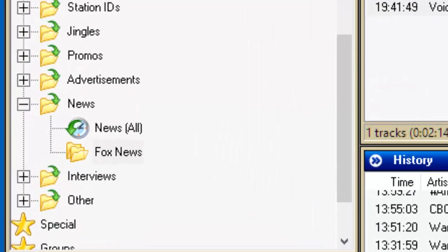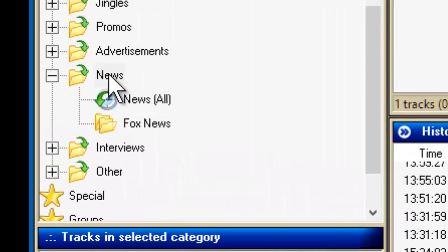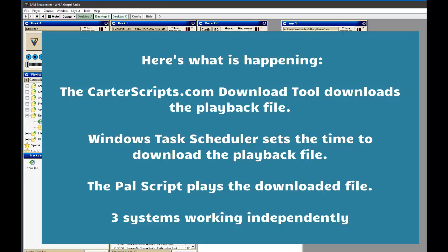Okay? Instead of naming it Fox News over here, you can name it whatever you want, because inside of the PowerShell script, where it says cat in between the quotes, that just has to match whatever you call this category over here, whether it's sports news, CBC News, Fox News, or NPR News. Just make sure that they match. If they do not match, it will not load. Everything may be running perfectly, but it will not play the news. So the PowerShell script plays the news. My download tool actually goes and downloads it for you. And Windows Task Scheduler is set up to run my download tool.